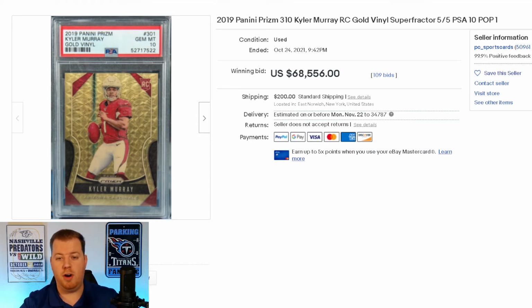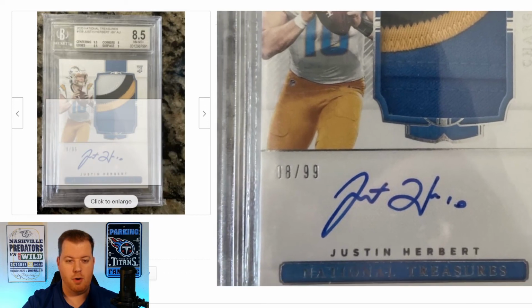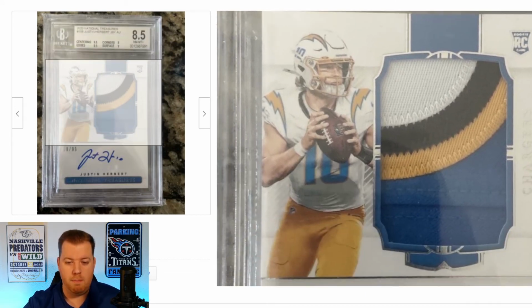Once again, we have a lot of football on today's list because we're in the middle of the football season. The 2020 National Treasures Justin Herbert 4-color rookie patch out of 99. RPA for Herbie himself out of the Chargers. An 8.5, that kind of made it to where the value of this card is a bit lower than I thought it would be.